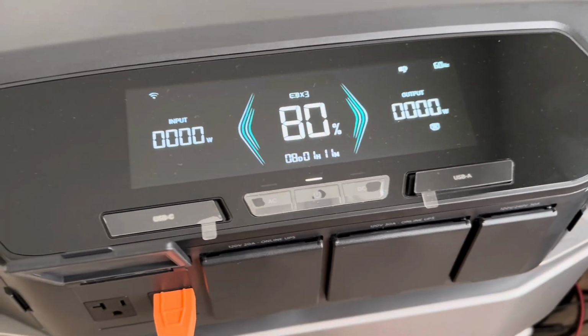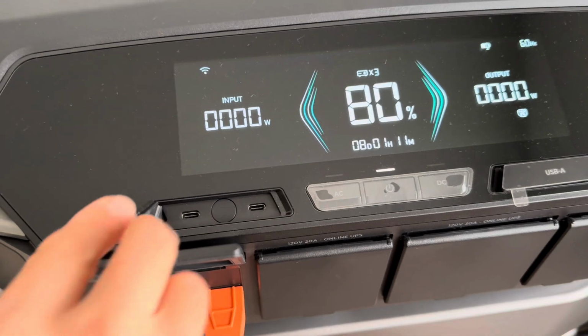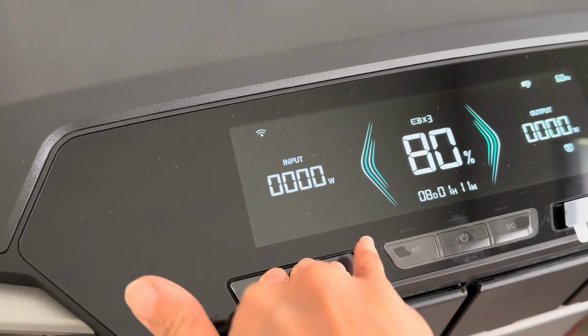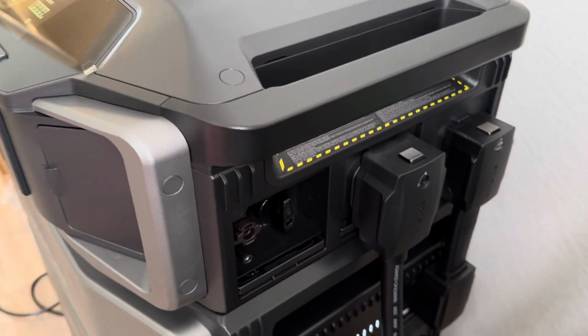Here I have two Delta Pro Ultras. Each of my inverters have 3 batteries, and each battery can hold 6 kilowatts. With 6 batteries, it's totaling 36 kilowatts if everything is charged to 100%.